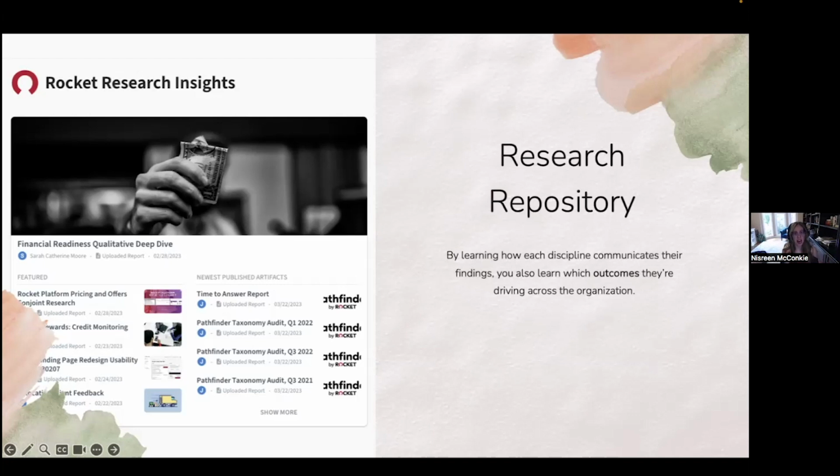So what this did is actually facilitate more conversations of embedding each other's research into our day-to-day work with our product teams, eventually really shoring up the way that we were integrating research across the organization. We were truly starting to cross-pollinate insights in a very unique way.